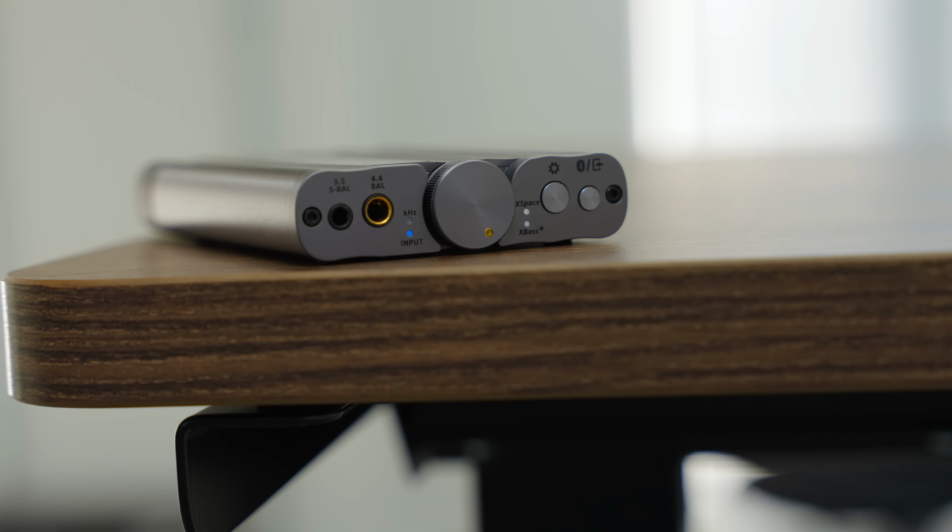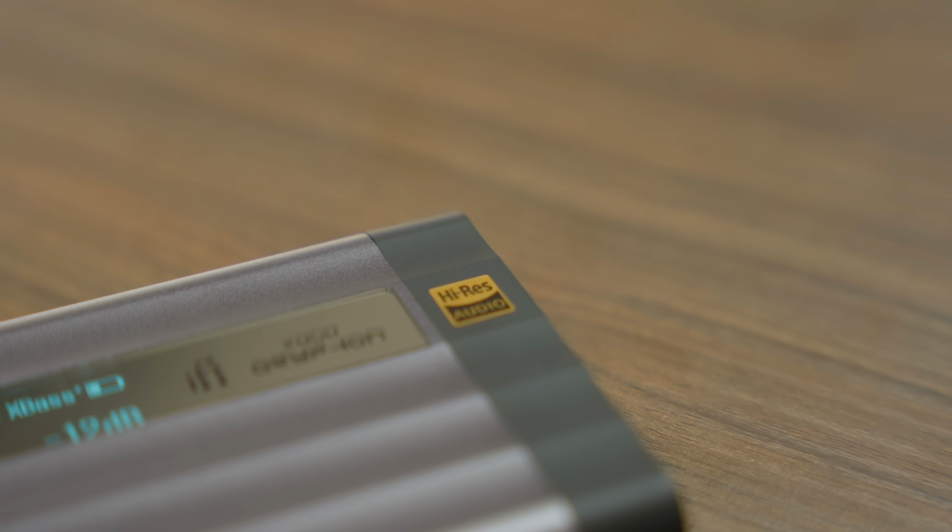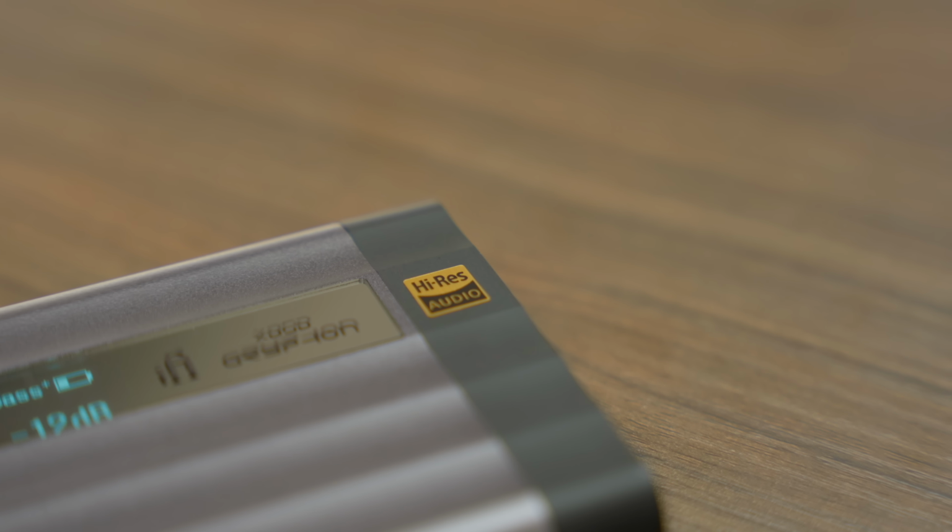So even though this is quite an expensive bit of kit, I think if you like your sound and you've bought a nice pair of headphones like these Sennheisers, there is a lot to be said for something that is this small, this well built, and that includes a lot of the features that you get from a £3,000 headphone DAC and amp.